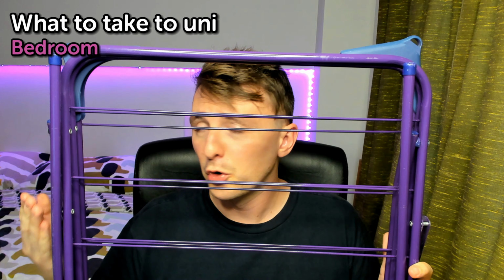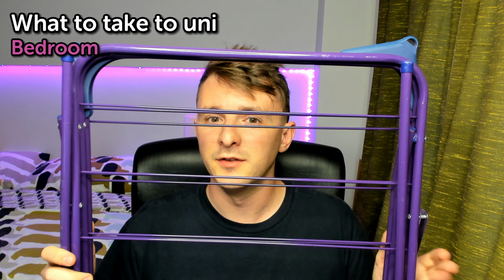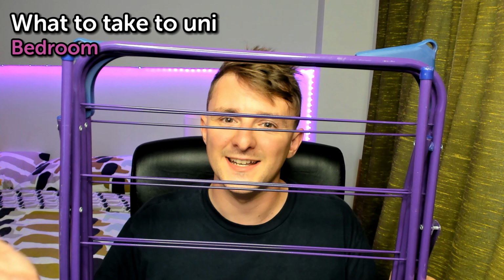You'll want to bring an airer or a clothes horse. And I would personally recommend getting one that's vertical like this, rather than one of those ones that spreads out horizontally, because the vertical ones tend to take up less floor space.